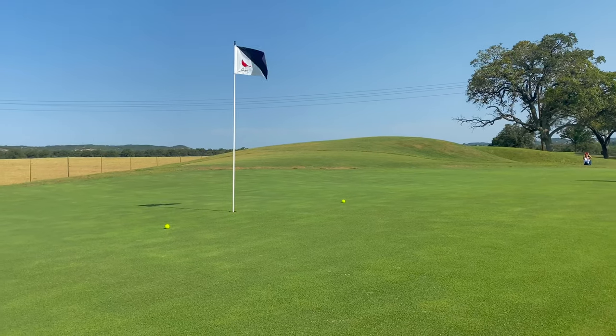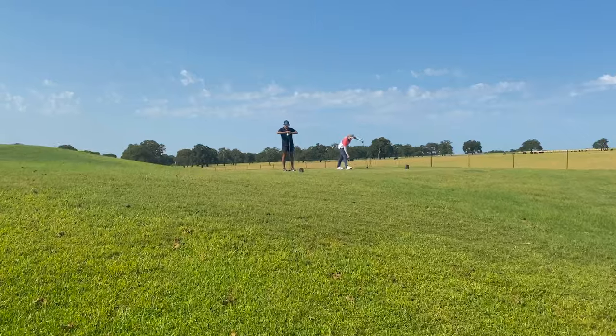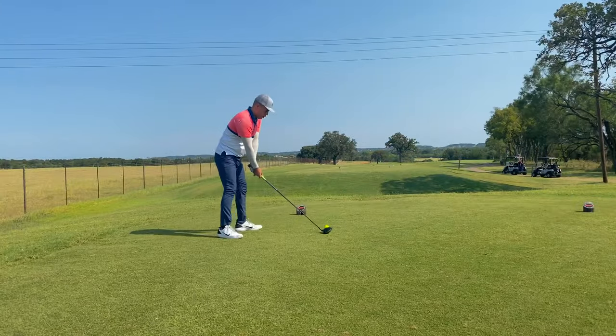Green's rolling a little bit slow, didn't get the video, but we went on to tap those in, so that was nice. I think this is the next par 5 of the front 9.